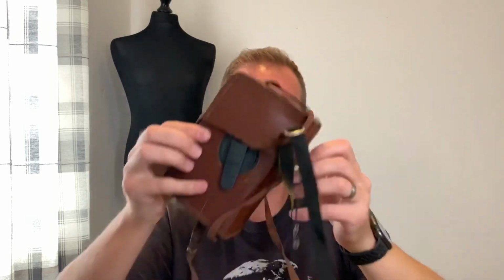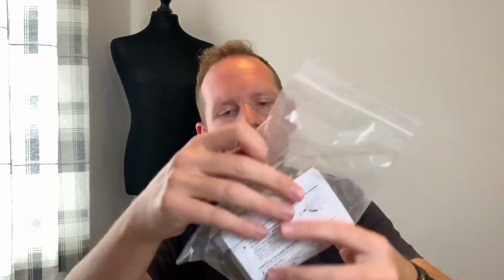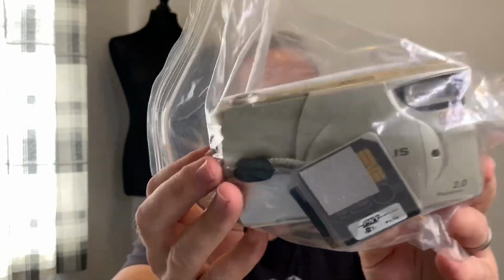Yeah, what's this one here? See, I've not even looked at half of this. I just went 10 quid. Okay, go on, I'll give it a go. So there's that one. It's a Kodak Brownie 8 something or other in a case. Another Olympus D380 with a memory card there, if you can see that.